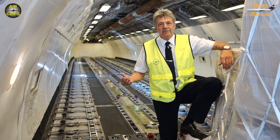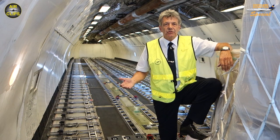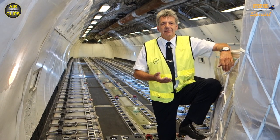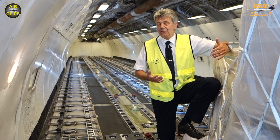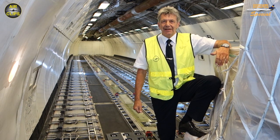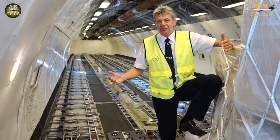When I was a co-pilot on 747, on the passenger side, we had the chance to fly cargo on a monthly basis now and then, and I liked it very much, so I decided to come and become a captain here. And this has been a good decision for me.